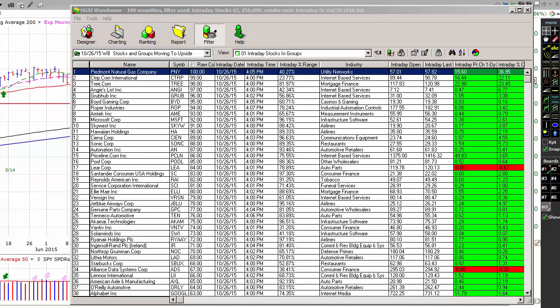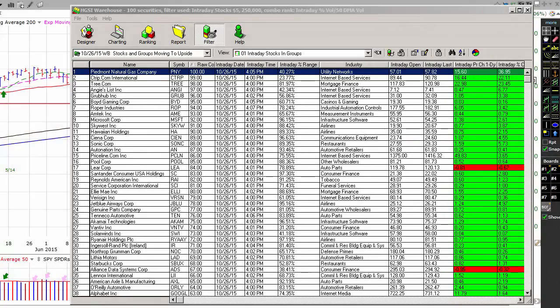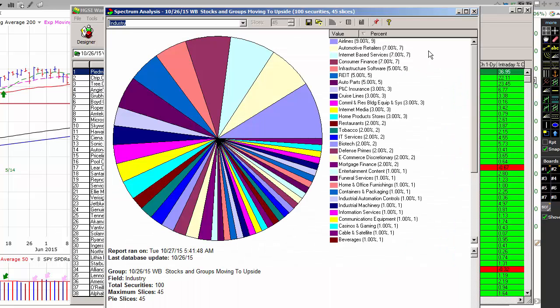What we're looking at here is HGSI, High Growth Stock Investors, a universe of over 8,000 stocks, sorted by a combination of the most powerful stocks in the most powerful industry groups. We've made a group of the top 100 stocks in that sort. Let's plug those into our Spectrum Analyzer and see where the strength in the market is.